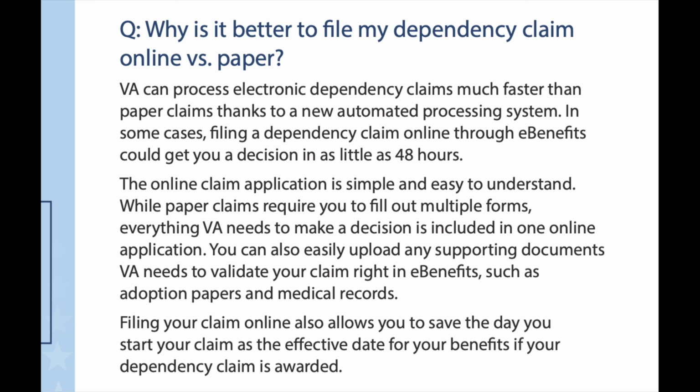Why is it better to file my dependency claim online versus doing it by paper, old school style? Online is processed faster and it's easier to understand. The paper version has multiple forms. Online, you check boxes, it goes faster, it gets processed faster.